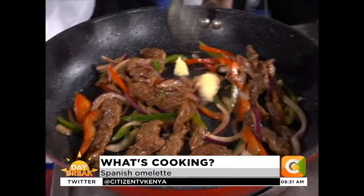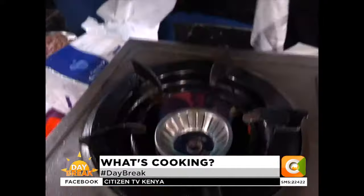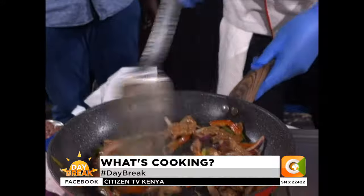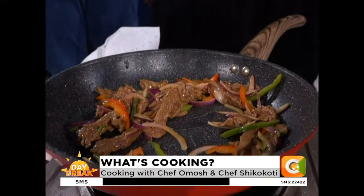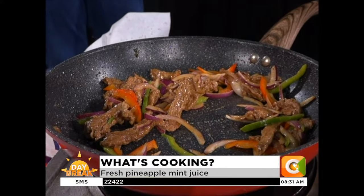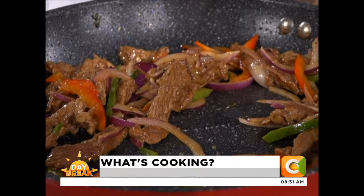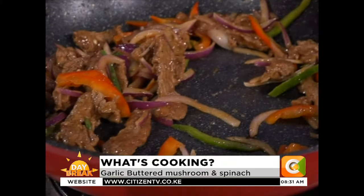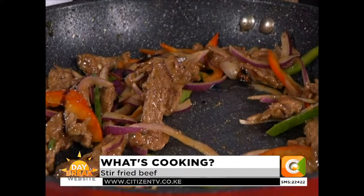I'll add some butter. A little more butter. Yeah, sure. We'll boost the flavor. Now, this is soy sauce. They almost look the same. Okay. But the oyster is a bit thicker, I guess. Yeah. Oyster is thicker. And some soy sauce. Just a dash.